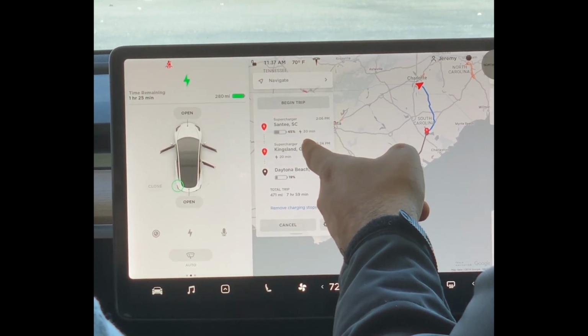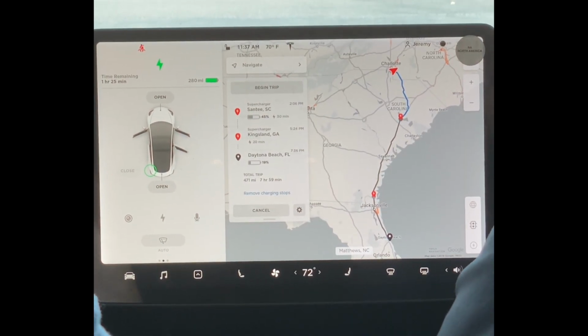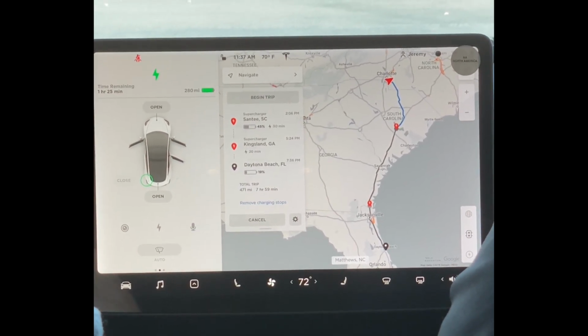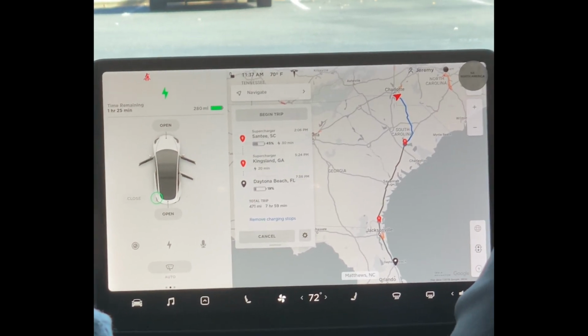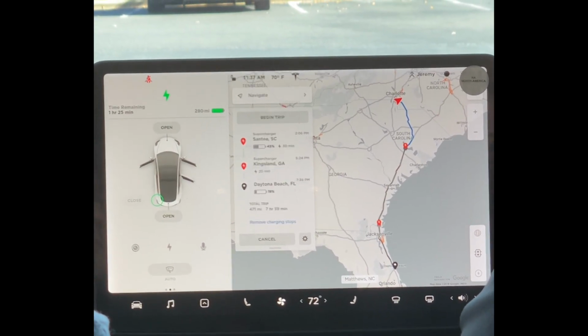Charge for 30 minutes. Then you will drive from Santee to Kingsburg, Georgia. Charge there for 20 minutes. Then you arrive in Daytona Beach, Florida with 19% battery left. The total trip taking 471 miles, 7 hours and 59 minutes. So very unique feature with this. And like I said, I recommend if you are going on a trip, go right ahead, route out the path, and just see what to expect.